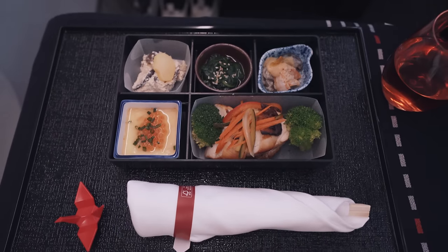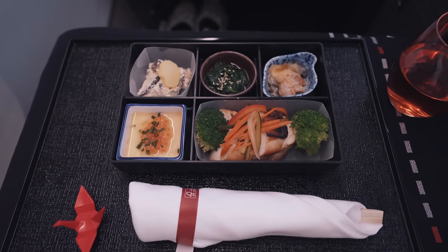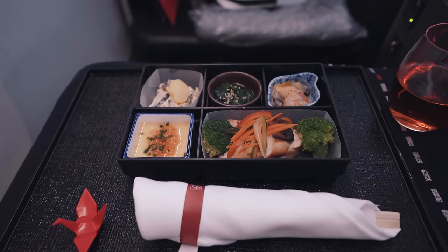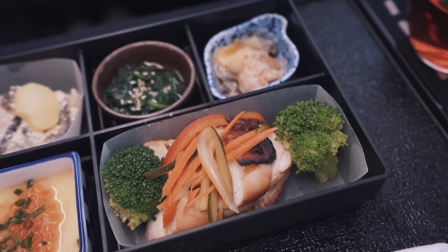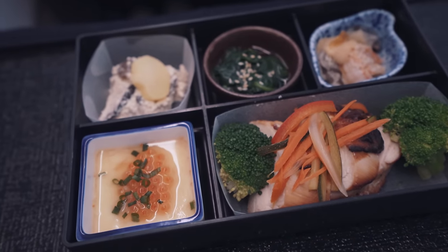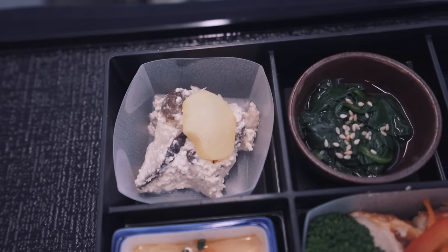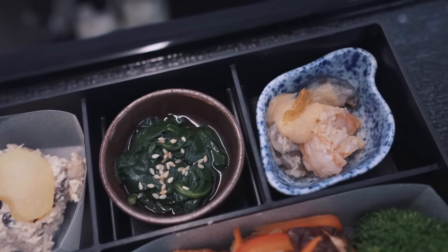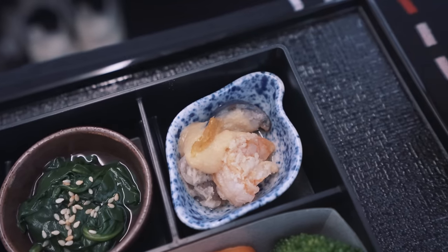Of course, I opted for the Japanese menu, so for my appetizer, I got this pretty looking box containing seasonal delicacies. The box came with grilled chicken and seasonal vegetables in vinegar sauce, steamed egg custard with salmon roe, mushrooms with tofu sauce, spinach in Japanese dashi broth, and eggplant with miso sauce and simmered prawn.